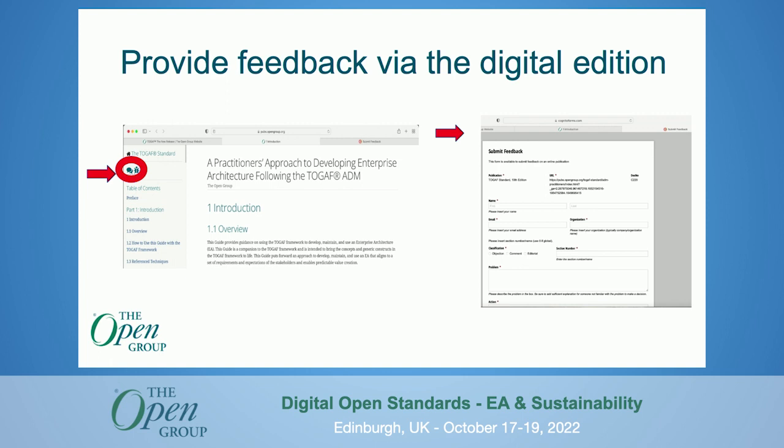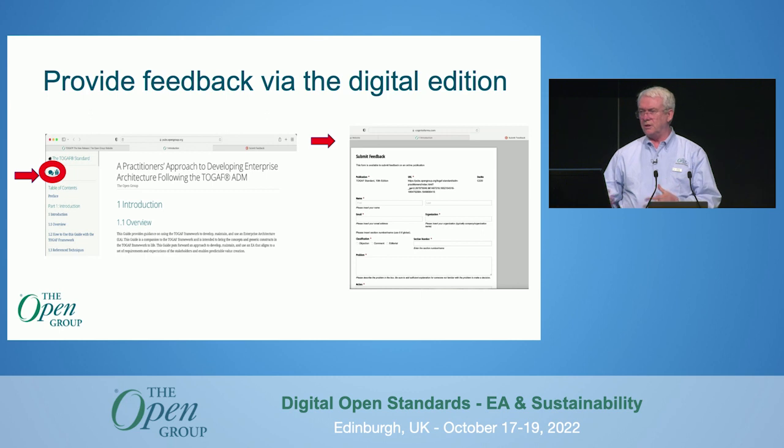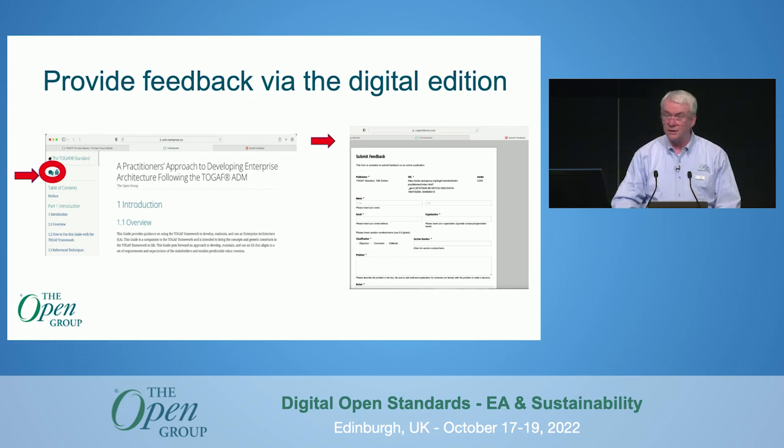And if you click on that, you're going to launch a form which you can fill out in context and submit comments or bug reports about things that are a problem with the standard. So for example, in one of the meetings yesterday, a lady from the MOD was saying, I found consistency issues with terminology or language, and how are you going to deal with that? Well, we can't catch all of that necessarily in the editorial process, but as you see it, you can tell us, and we can try and deal with it.